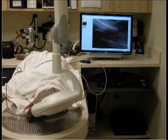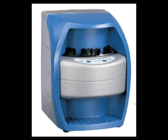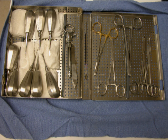We have the latest in digital dental radiographic technology. Our direct sensor system gives us immediate, excellent images. For larger masses, we have a ScanX system, which has excellent quality with a larger film size. Finally, we have specialized surgical packs for major oral surgeries.